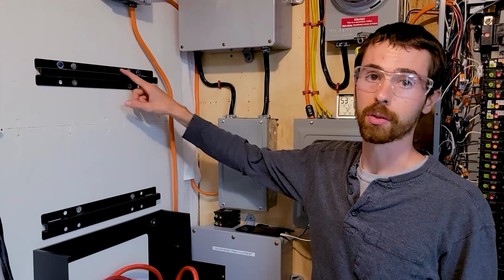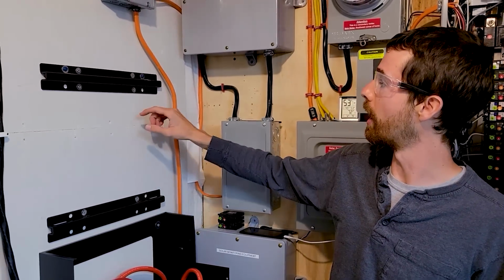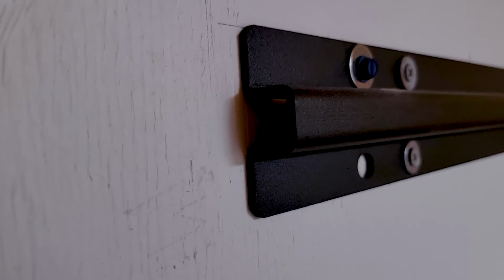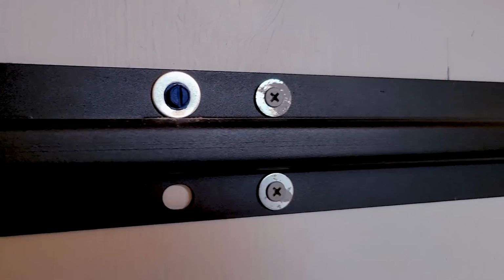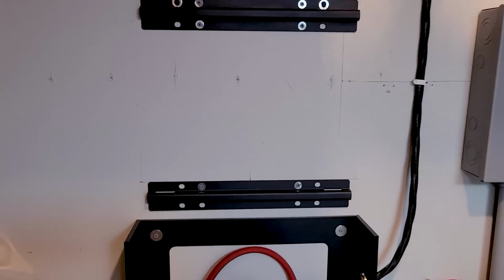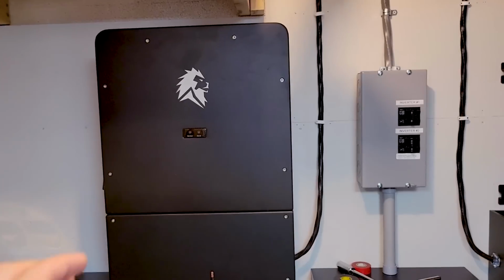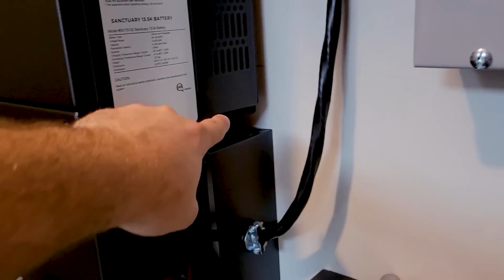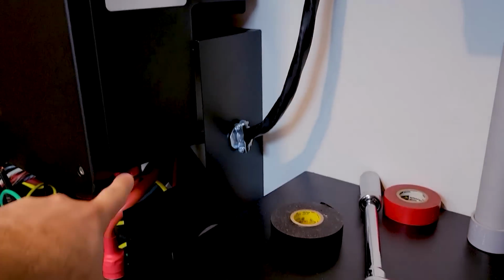Here are the mounting brackets for the inverters. We have 6 screws just going into the plywood, but then 2 screws, Tapcons, about 3 inches long, going directly into the concrete behind the wall. So they're not going anywhere. So we are sitting on the bracket, but this inverter's not sitting all the way down. You can clearly see there's a gap here and a gap here.